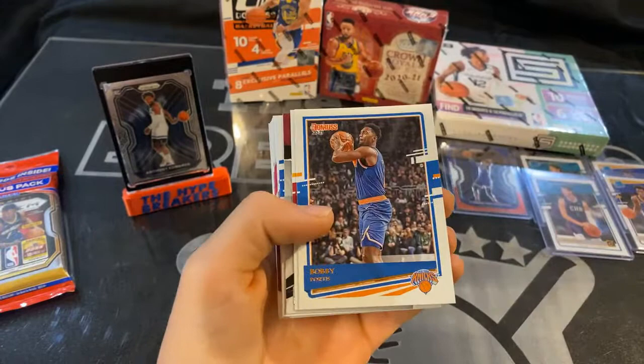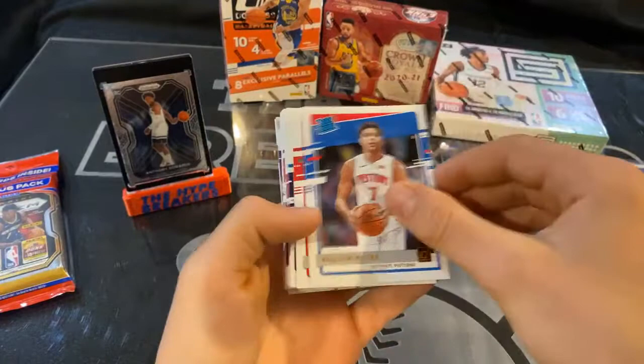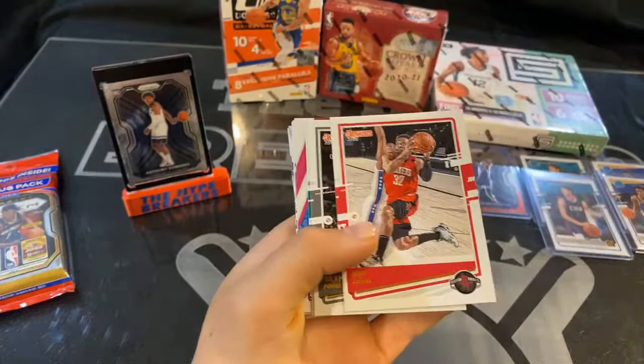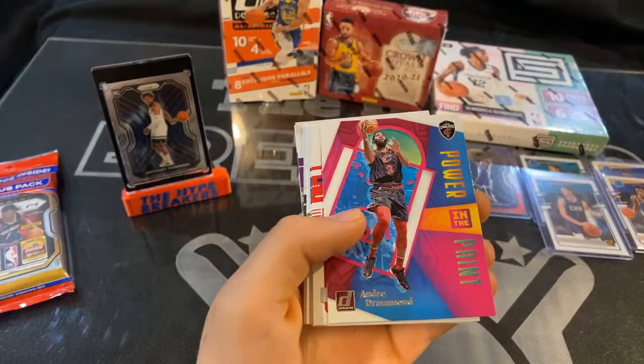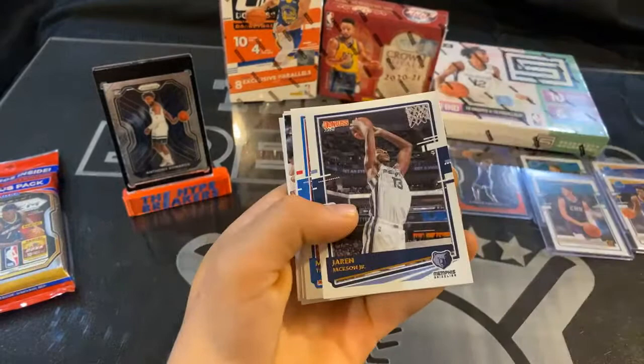Tyler Herro, followed by a Great Expectations. It's going to be Isaac Okoro for the Cavs. Killian Hayes for Detroit. Patrick Williams for the Chicago Bulls. Biyombo, Bane, Green, Bryn Forbes, Jaylen Brown for Boston. Andre Drummond, Power in the Paint for the Cavaliers. Winston, followed by rated rookie for the Hornets, Nick Richards. I do see our hit coming up here in a little bit. Kyrie Irving, Jackson Jr., Thybulle, followed by Wesley Matthews.